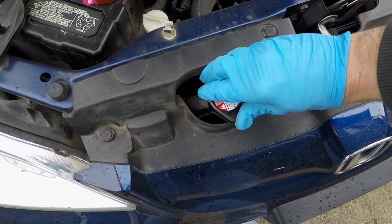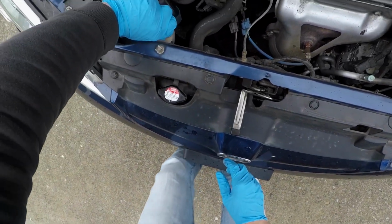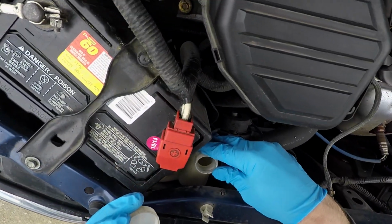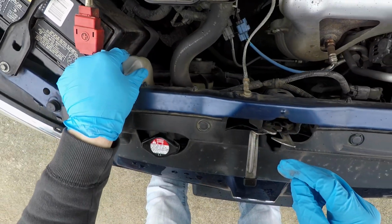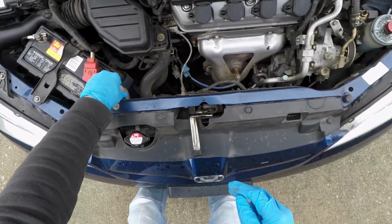Make sure that the coolant is clean and not a milky looking mixture of oil and coolant. This may also indicate a bad engine if the coolant is in that condition. Also check the overflow tank if you can see down in there. Some cars it's not possible, like in the Civic.